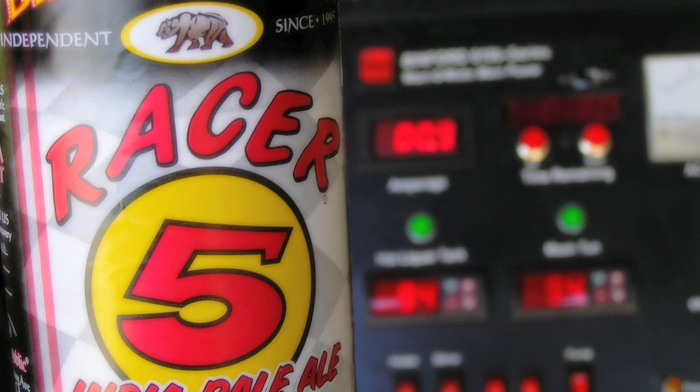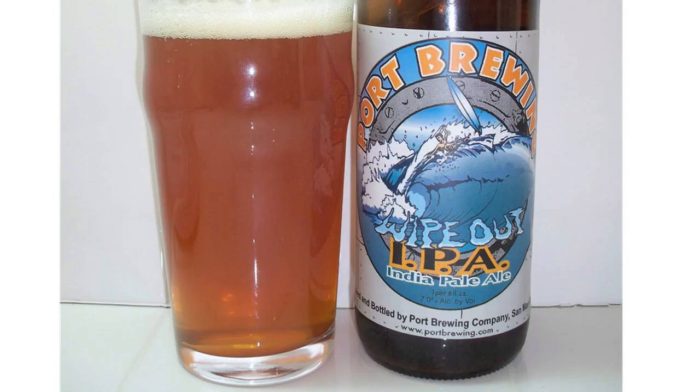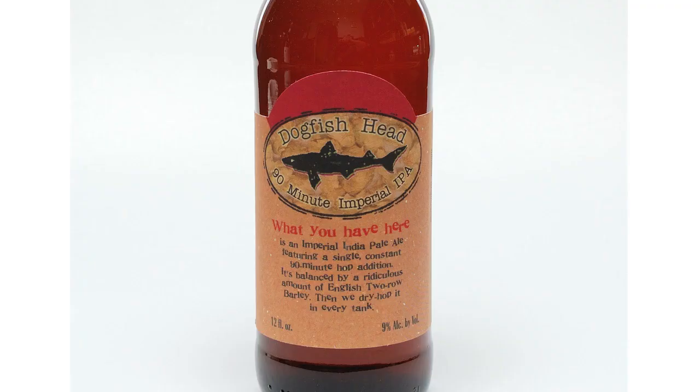Up next, the Bear Republic Racer 5 IPA. Excellent one. Lagunitas, another straightforward IPA. After that, we go to Pizza Port, the Pizza Port Wipeout IPA. Never tried that. Pizza Port's good stuff. Okay, Dogfish Head. This is the 90-minute. Couldn't get that 120 because they threw out the whole batch. But yeah, no good. That's like the Cadillac of it.